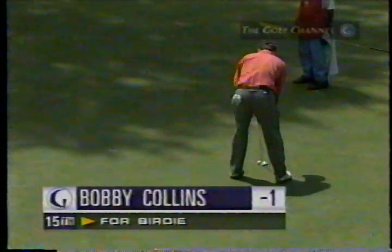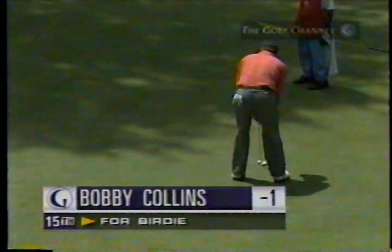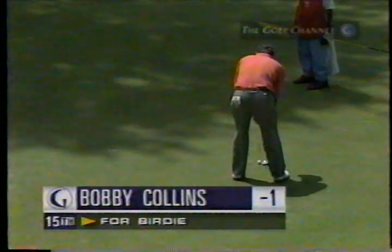Dandy little shot there, about 4.5 feet right of the flagstick. To 15, and a birdie try for Bobby Collins. Well, no mistake there, Denny. 3 perfect shots.